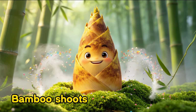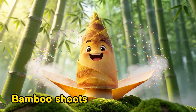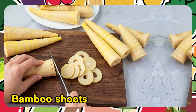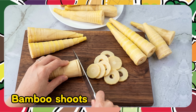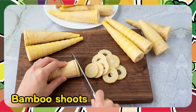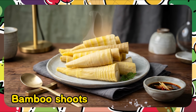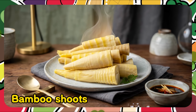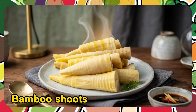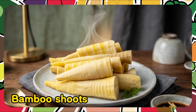I'm bamboo shoots. I grow fast and strong to help you become a big kid. Let's go see bamboo shoots. Look, these come from bamboo. This is bamboo shoots. Can you say bamboo shoots? They're crunchy and fun to eat. Veggies can come from all over the world. Let's try a bite. Crunch!